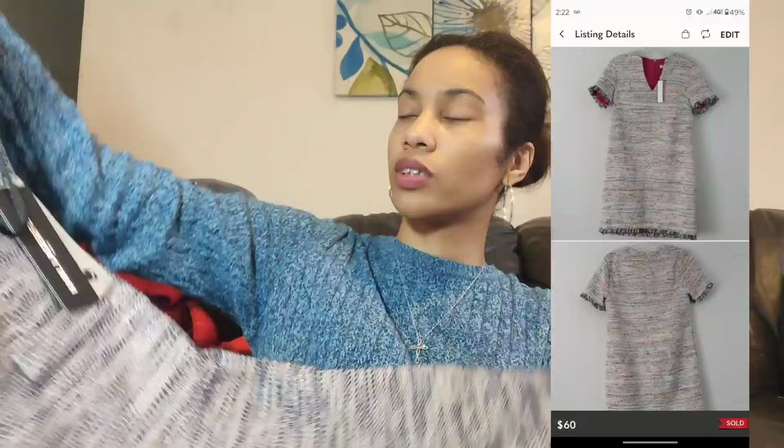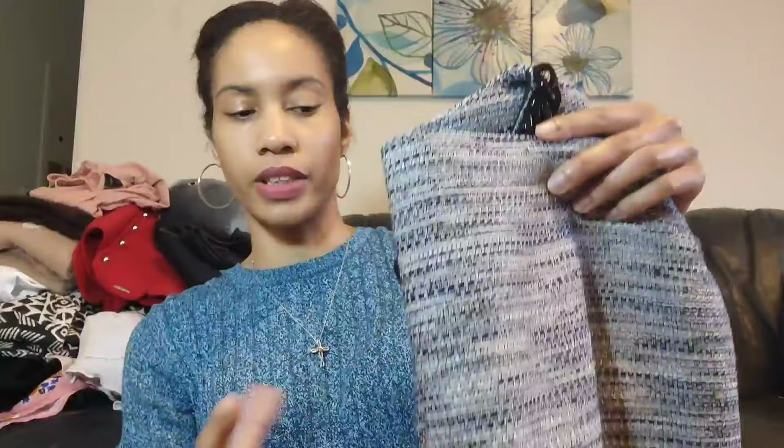I like the texture. I've sold a dress by Trina Turk that kind of reminded me of this, and I think that's why I gravitated towards it as well. And I remember that dress did really well. So by it being a similar style, I feel like Trina Turk and Karl Lagerfeld are maybe in the same arena as far as the level of the name.